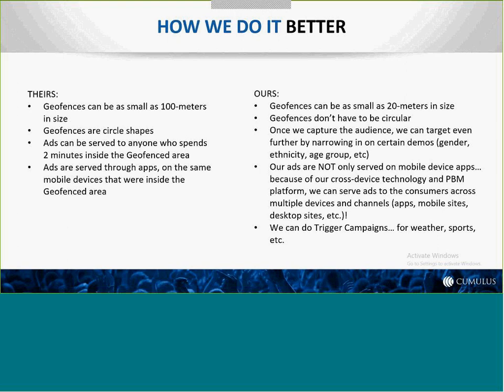But if it's the same event, let's say we only want to target females who are at the concert, or millennials who are at the concert, or maybe we only want to target a certain ethnicity who's at the concert. We can really narrow in on the audience that's in that geofenced area even more and not just serve ads to the entire group of people. So that's a really key differentiator.